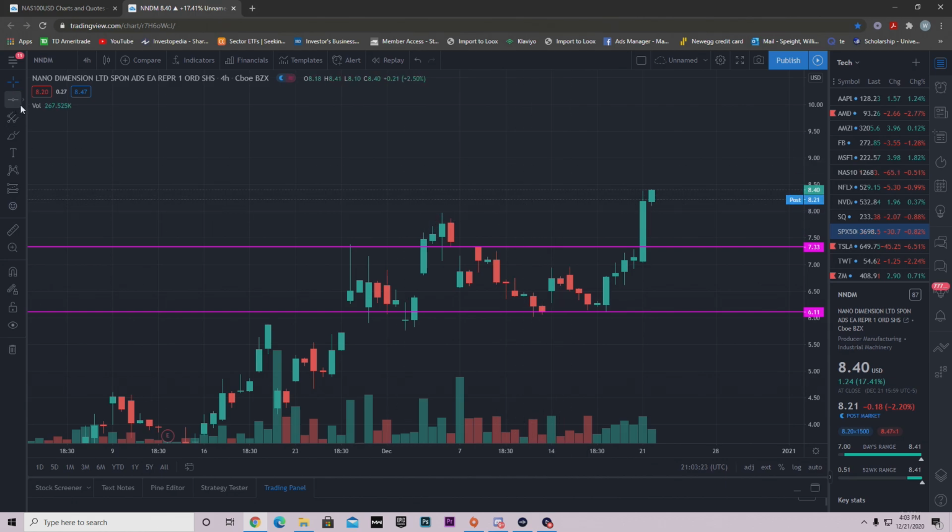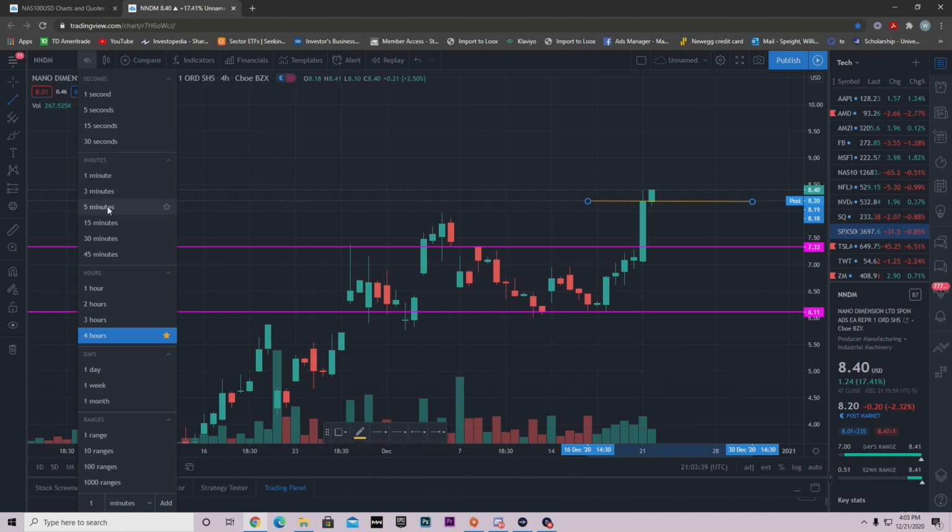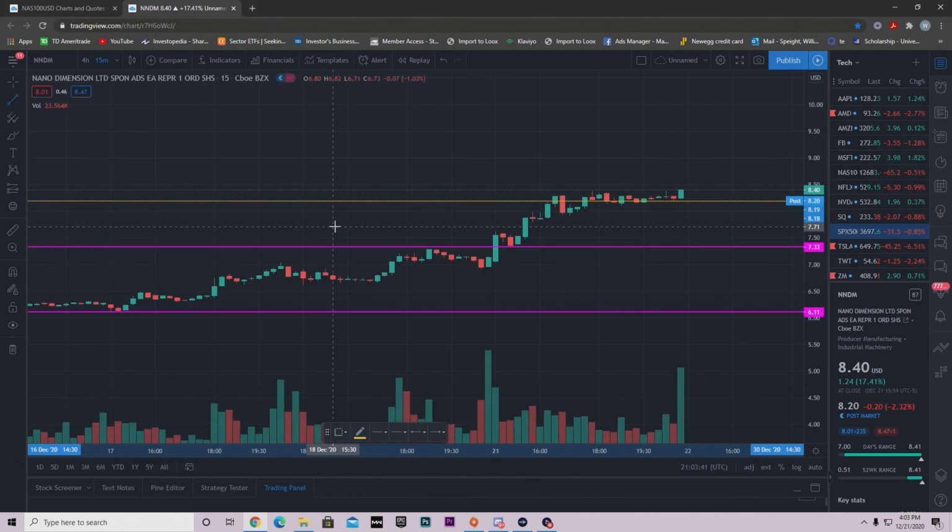Now, if you want to get in, where should you get in? Where's a good pullback entry for you? The first area I'm going to be looking at is 819, and it looks like we're actually pulling back down this in aftermarket. So 819 is the first level I'm going to be adding on, and also let's go down to the 15-minute time frame to see some more key levels.